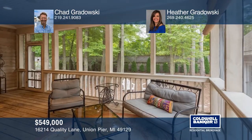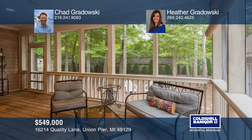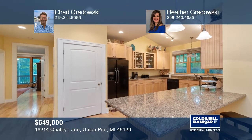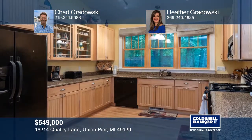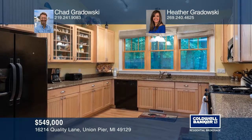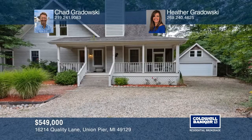This spacious 4-bedroom, 3 1/2 bath cottage sits in a quiet Union Pier neighborhood close to the beach. You'll love the charming front porch that wraps around to a screened porch. The living room has a cozy fireplace and opens to a dining area with doors leading out to the screened porch. The kitchen has granite counters and a peninsula island. Schedule a time to tour your new home today by calling Chad Gradowski and Heather Gradowski.